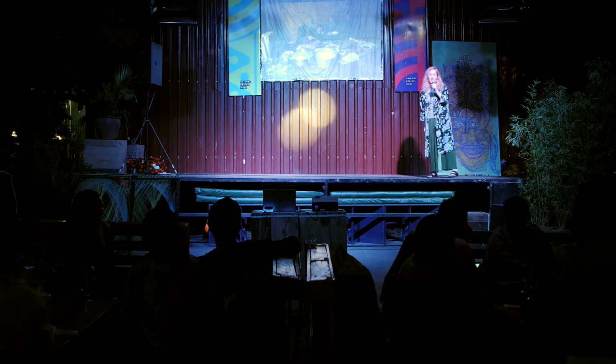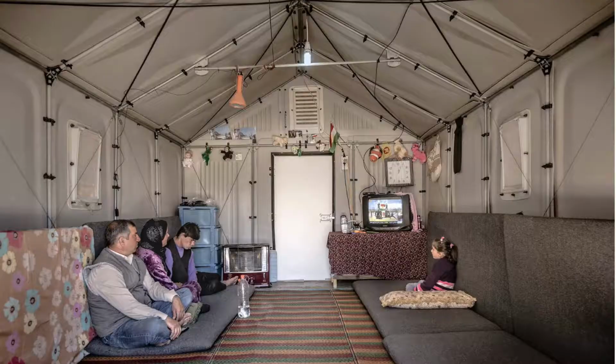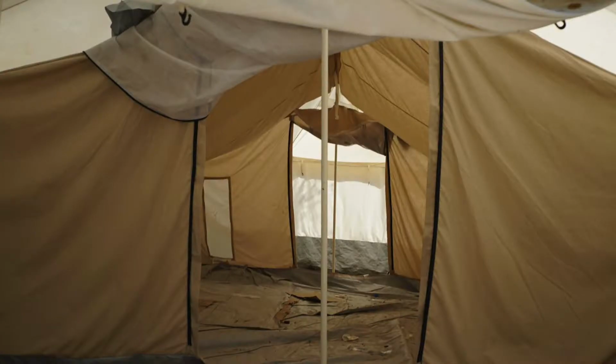And these shelters are used as accommodation all over the world, and they look very differently depending on where they're used. They have to be scalable for different contexts, for different family situations, and they also have to fulfill very contradictory expectations. They have to be temporary but feel permanent. They have to last a lot longer than tents, for example.